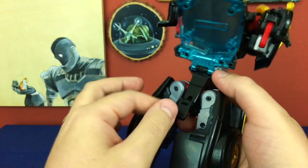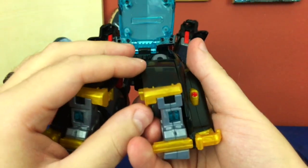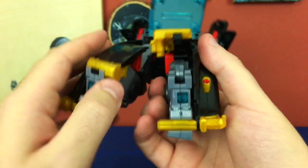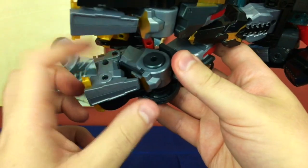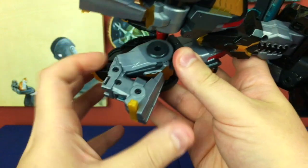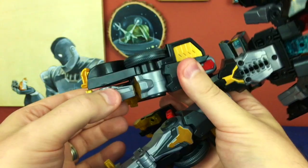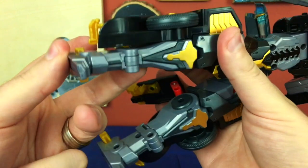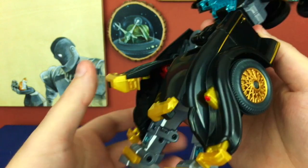For the big robot mode though, we're going to flip this up just to clean up his silhouette a little bit. So we brought down the legs. Now we want to unclip the trunk from the back here, and these bits here will rotate forward, and then these bits will rotate back and click into place, and that will give him his legs. And for now, we'll just bring these back down.